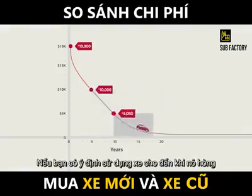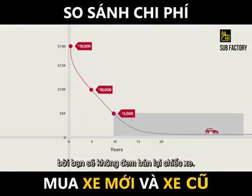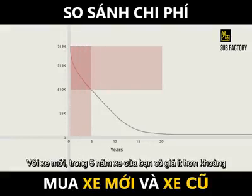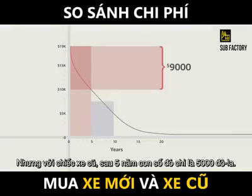If you plan on driving your car until it falls apart, depreciation won't matter as much because you're not going to resell it. But if you plan on trading it in or selling it after 5 years, it can make a big difference. With a new car, in 5 years, your car might be worth about $9,000 less than what you initially paid. And with the used car, over 5 years, your car might only be worth $5,000 less.